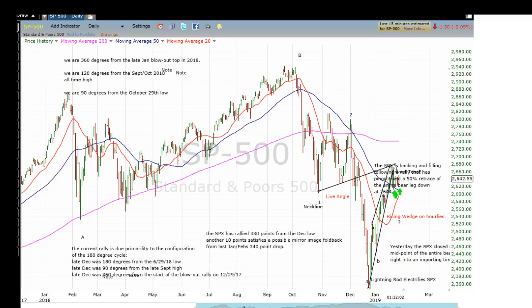So let's take a look at why a turning point is due here, right where we are. We are 360 degree days from the late January blowout top in 2018, right here. We are 180 days from the September-October all-time high. This was September 21st, and this was the October 3rd test failure high. So you split the difference, you're basically at September 29th, and 120 days from that turning point is where we are right now. We are also 90 days from the big October 29th low right here.